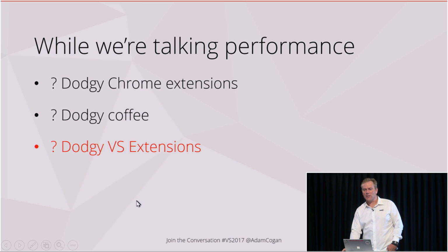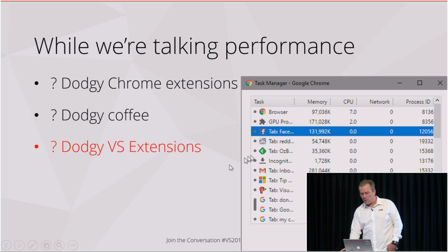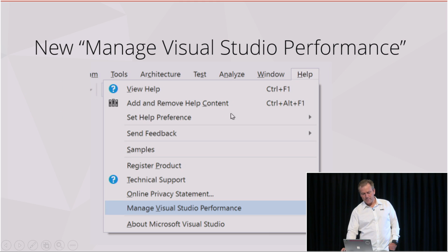Dodgy VS extensions. What do we do about that? Well, Chrome has a task manager, which I love. I can have 50 tabs open in Chrome and 6 open in IE, and IE hangs on me. I don't know if this happens to you guys. It's damn frustrating. Anyway, we need one of these in IE.